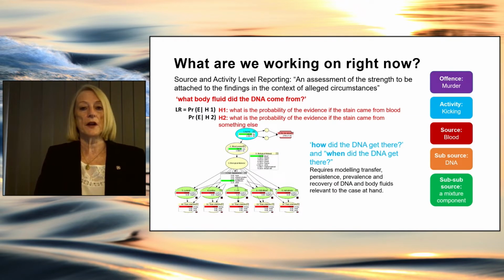So what are we working on right now? First of all, I want to talk briefly about reporting. So we use something called source and activity level reporting, which is an assessment of the strength to be attached to the findings and the context of alleged circumstances. And in this example, we're going to talk about what body fluid did the DNA come from.